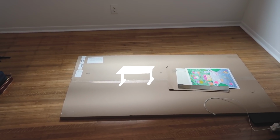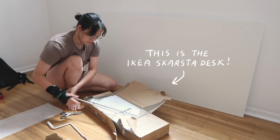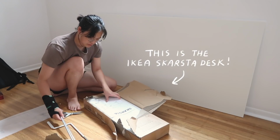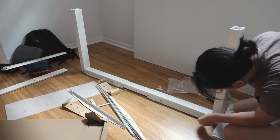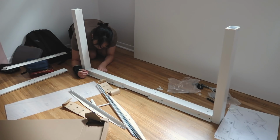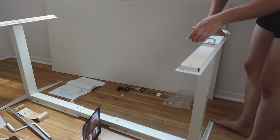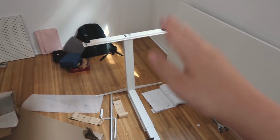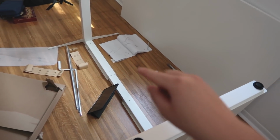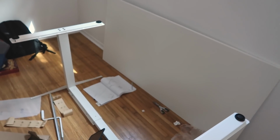Okay, time to build the desk. Okay, the whole base is done. Now I have to flip it over, do the cranking mechanism, and then attach.